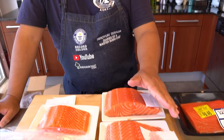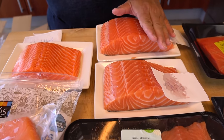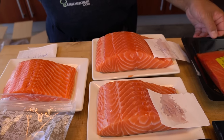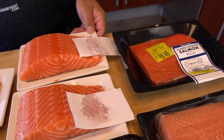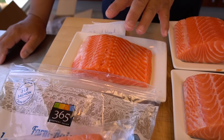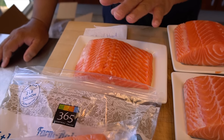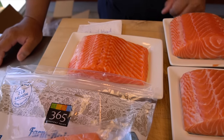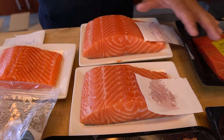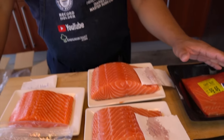But also these two are different in price because this one we buy from Walmart, the shop. This one we purchase from the wholesaler. And also this one is coming whole, so we fillet it ourselves. So it's a little bit different price too. We really cannot compare the price because of buying from the shop or wholesale. That's true. It's different.